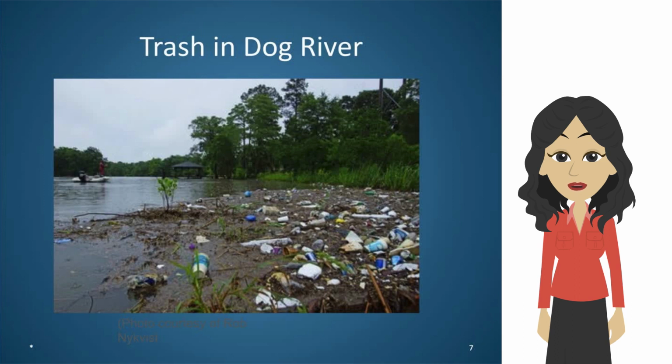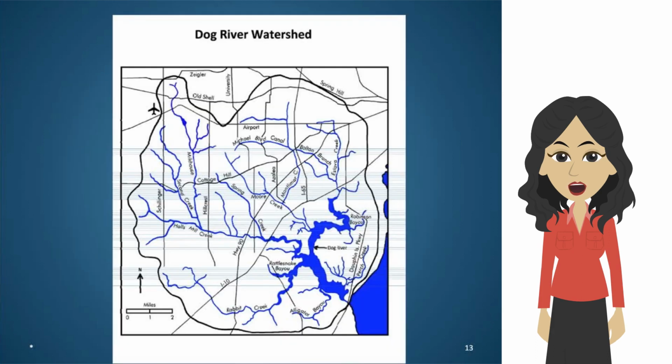Do you remember this picture from Dog River? How do you think all this trash ended up there? This map shows the Dog River watershed. The trash found in and around the river could have come from anywhere in this area. People in this watershed might have forgotten to pick up trash they dropped on the ground. Or possibly a garbage can was accidentally turned over. It might have seemed like just a little problem then, but as it flows through the watershed, combining with other trash along the way, it becomes a big problem.